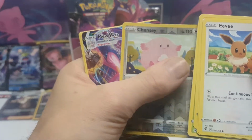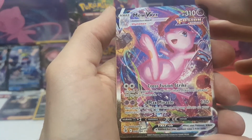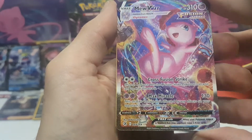Fancy reverse and... Ooh, Mew VMAX. There we go. That's a nice Mew card. That's got to be a hard one to get. Oh, it's out of the set, too. Oh, that's your secret rare then. Yeah. There you go. Nice. Well, that's pretty cool then.